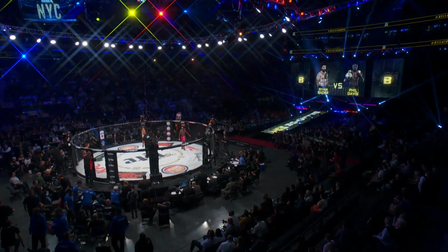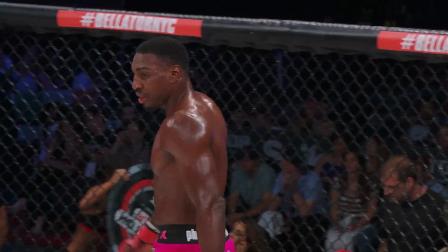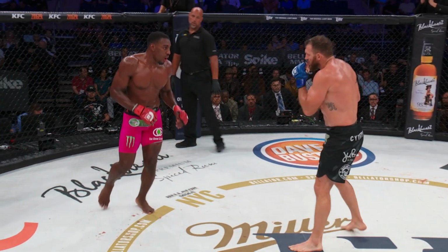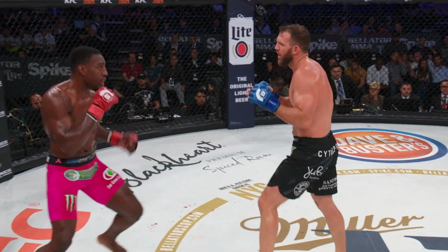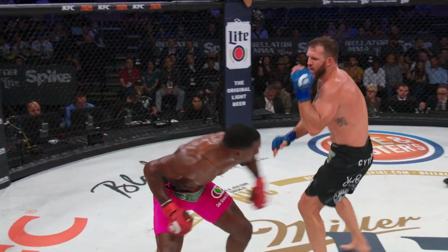Championship rounds. Phil Davis has gone the distance twice. The five-round distance, he is 1-1 in those fights. Bader went the distance, five rounds in a non-title main event against Owen St. Preux and won by unanimous decision.